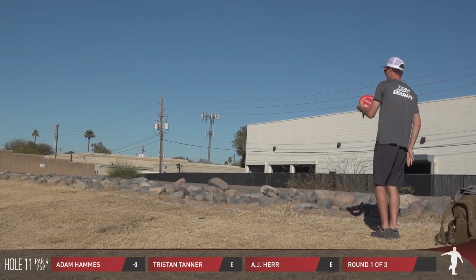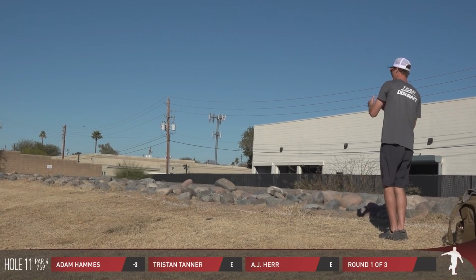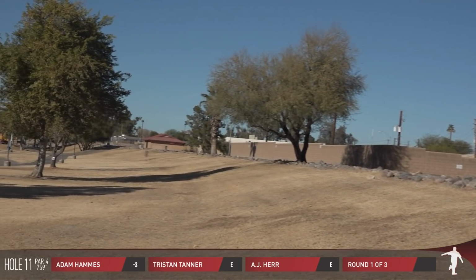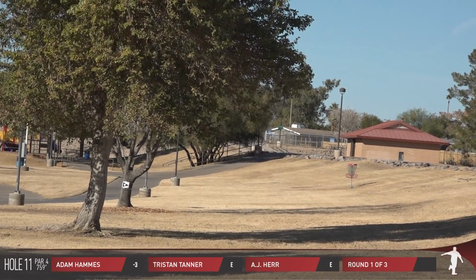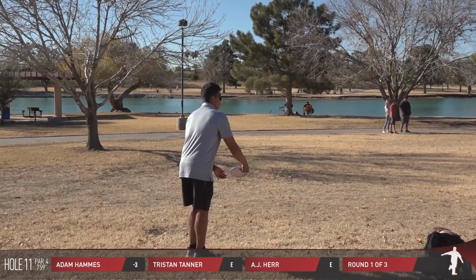And for Adam, I mean, this is going to be textbook for him. He went OB, but he's got that sidearm shot that he loves, and it's what he's going to go with. Yeah, here he can play it into the side of the hill. If he doesn't play it into the side of the tree. Yeah, wow. I was not expecting that.